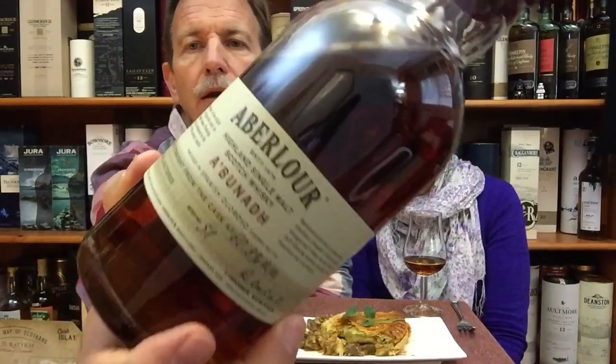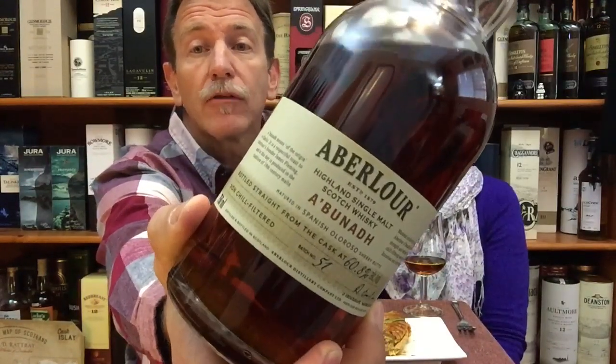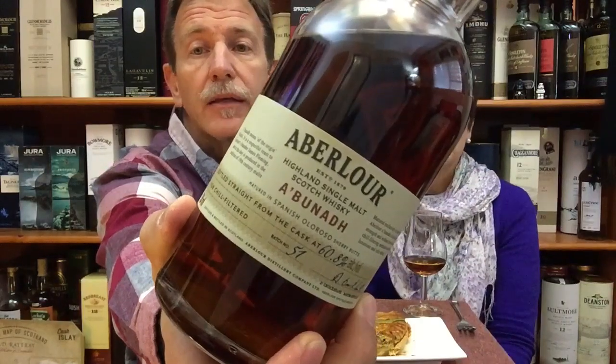Wow. But Elna, let's get to the whisky. Look at this, cask strength Aberlour Abuna. Abuna, of course, is a Gaelic word that means of the origin. And we are doing batch 51. There's a whole number of batch releases, I think every year a new batch release. And today we are doing batch 51, and it's got an ABV of 60.8%.